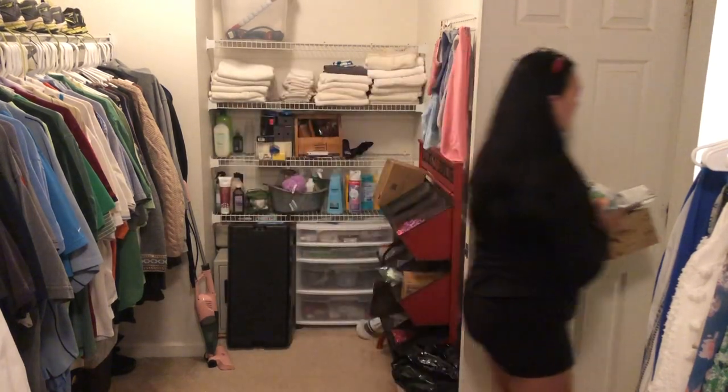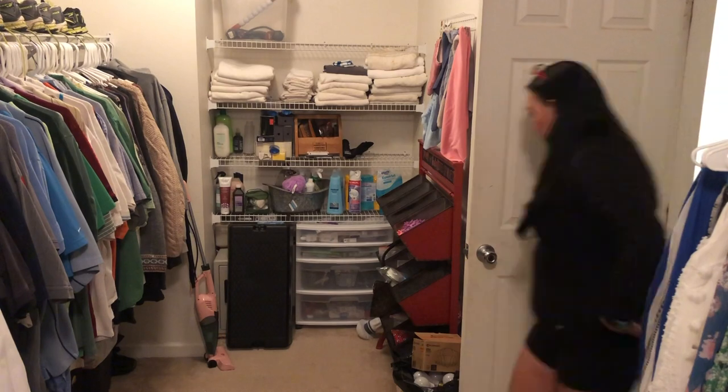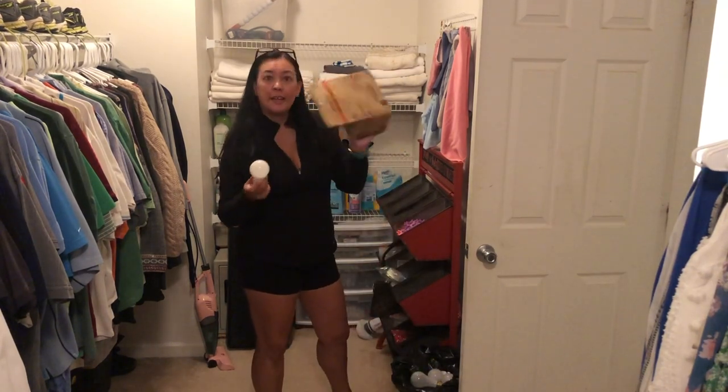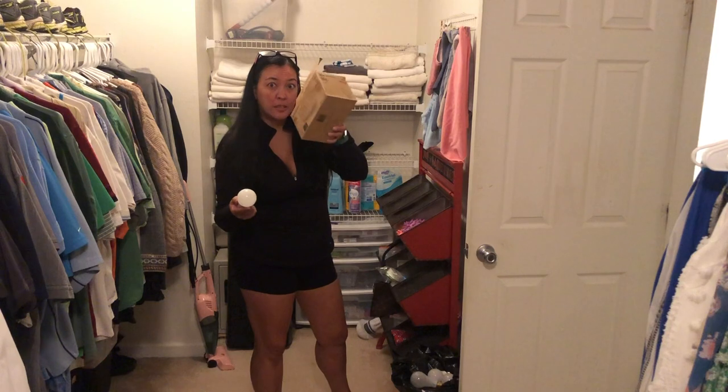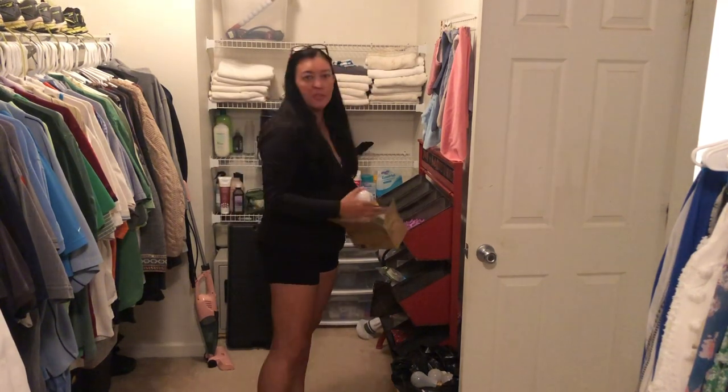So all these light bulbs do not belong here. They need to go downstairs. So that's where I'm gonna put them. These light bulbs here had a guarantee that they were gonna last 10 years. Maybe they lasted a year. So I might look into getting my money back for these. So I'm gonna put them back in this box. If not, I'll just trash them.